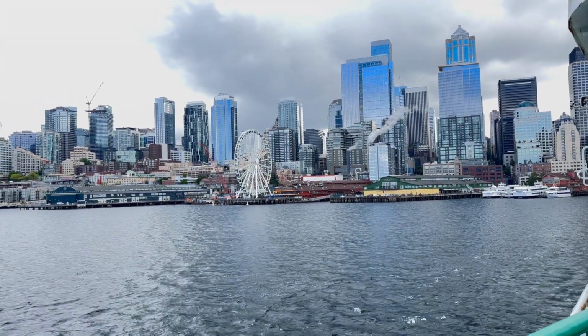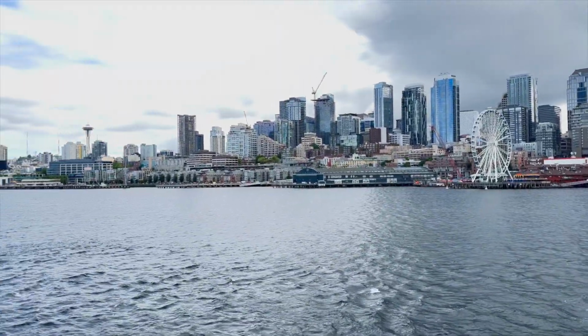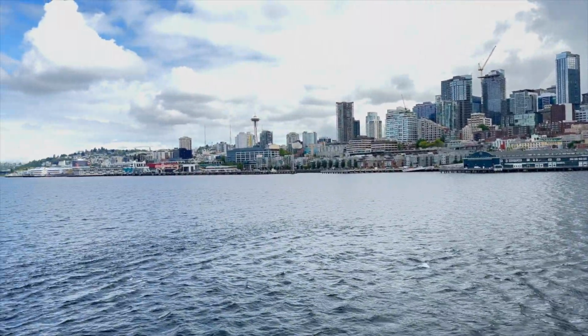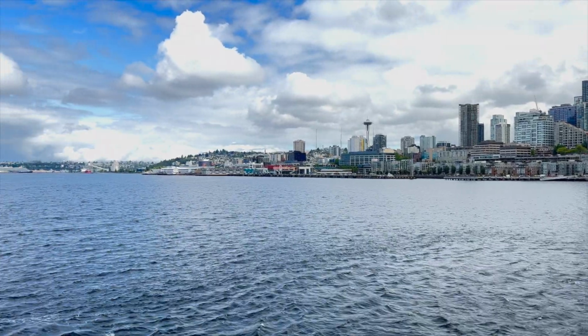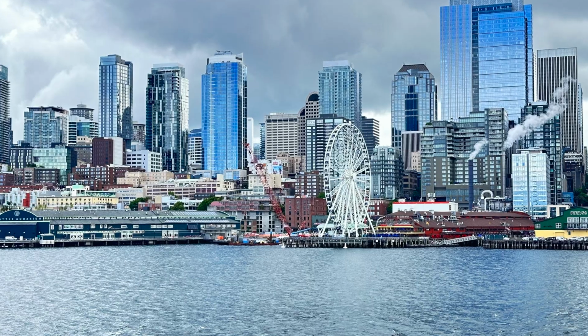Troll number 2 was located on Bainbridge Island. So I hopped on a ferry, went over. It's not an easy place to find parking, so you may have to drive around till you can find a spot because you're not allowed to park near the school.